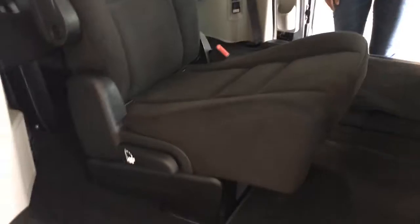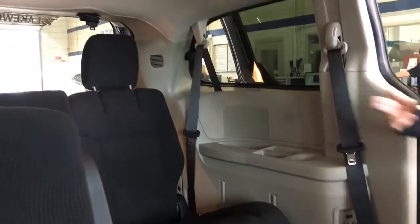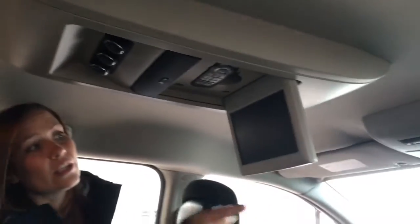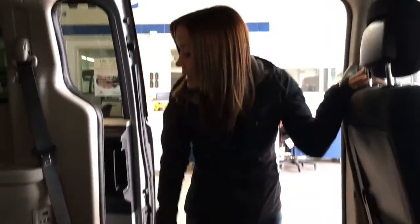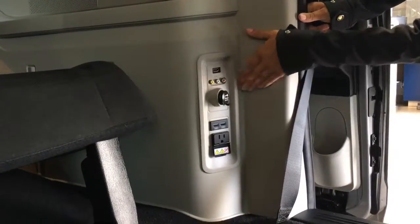See, hands-free with the powered sliding doors on either side. We have one seat stowed and go down below, so you can see that you can have the seats completely hidden away. You have a lot of space in the front and the back. So the two front bucket seats and then the bench seat at the very back. Up above, I'm gonna show you here. Do have that DVD player with the remote as well, and then they can adjust the climate controls back here if they would like. You got the power outlets, USB ports on the side here, and everything you need for that DVD player as well.